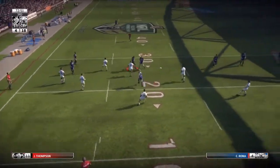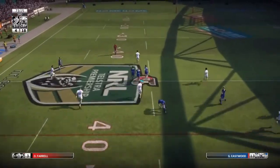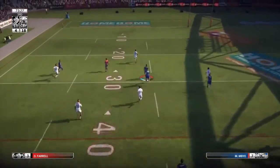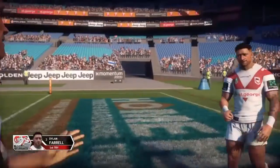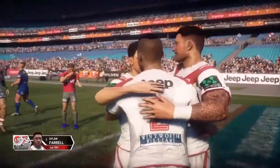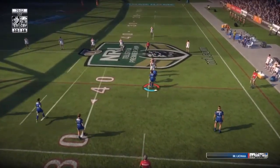McCrone at hooker goes to Woodham, and it's a nice bit of passing by the computer, as Farrell gets past Morris, and they're gonna score their second try. The Dragons go back to back in a matter of minutes, and all of a sudden they're back in the game here. But I wasn't too worried though. They didn't have much time to catch up.